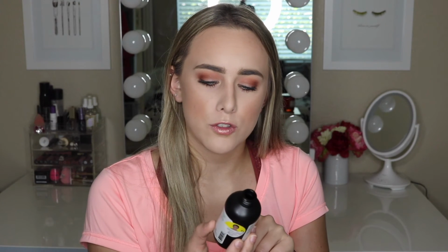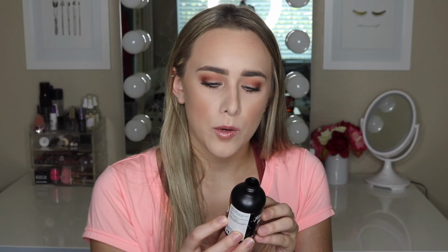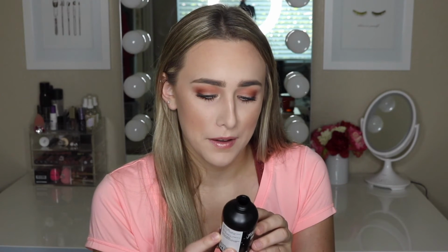And I have my beloved Tea Tree Water Toner from Lush. I love this. Already repurchased it. I took the sprayer out because I needed the sprayer for another bottle, but this is great. It has tea tree in it, grapefruit, juniper, I think, or something like that. Yeah, tea tree, grapefruit water, juniper berry water. And I think that's pretty much it, but I really like this. It's a nice toner. I really will just spray it on my face and kind of let it soak in.